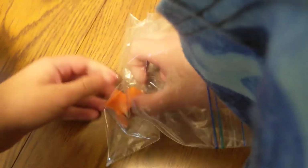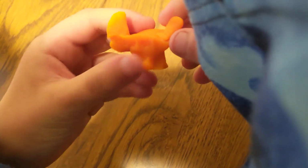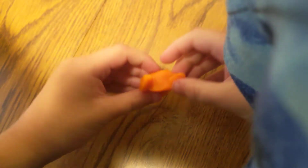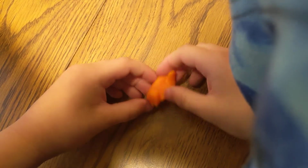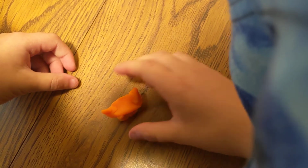Next up, number two is the orangutan. Look at this thing, huh? This is fantastic. Here's the orangutan. Check that out. Oh, I don't know. I'm not sure if I can wind this up. And it vibrates. And this is awesome.